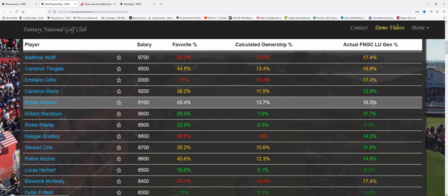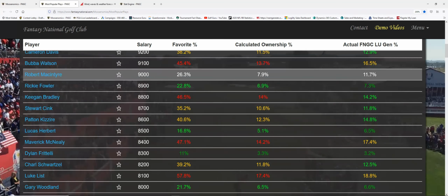You got Bubba coming in at 16%, been showing really good form. Could be sporadic. You got Bobby Mack. Again, I just said not my cup of tea. He might prove me wrong. Pretty interesting that he's actually over here instead of playing over in Wells. From a Ryder Cup standpoint, I guess he wants to get his PGA card, go that route, get into FedEx playoffs.